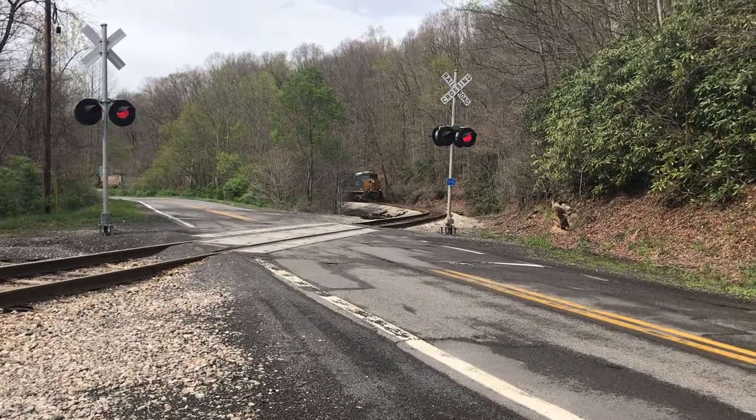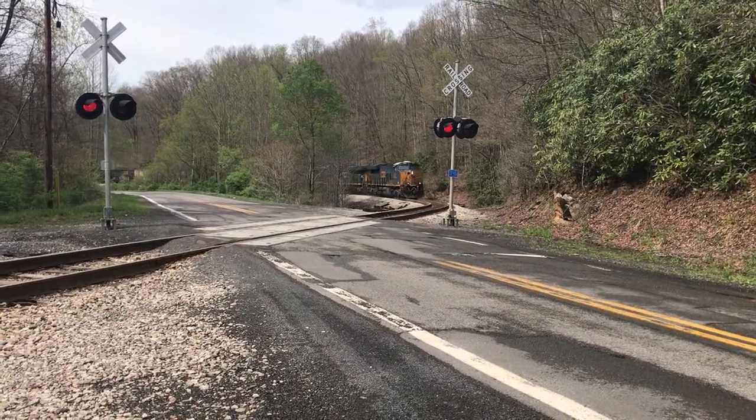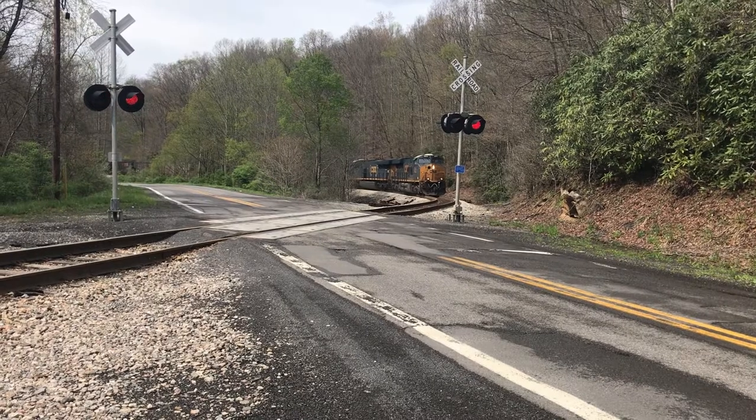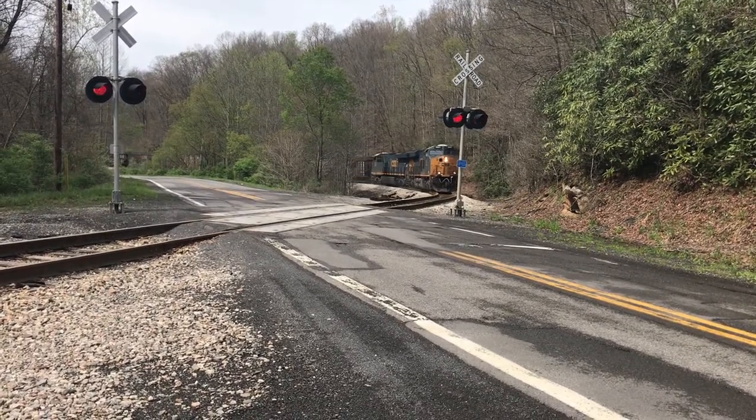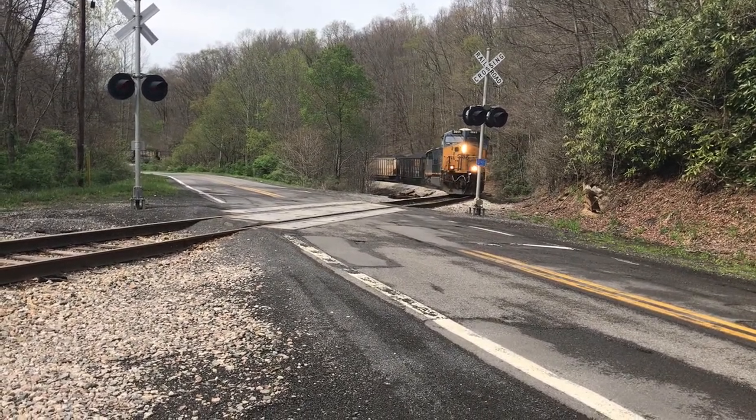We got one more shot before heading home. You can really hear those two GEs working hard to get their train down the mountain. This is mountain railroading at its finest. Loaded coal on a forgotten subdivision deep in the backwoods of West Virginia. It does not get any better than this.